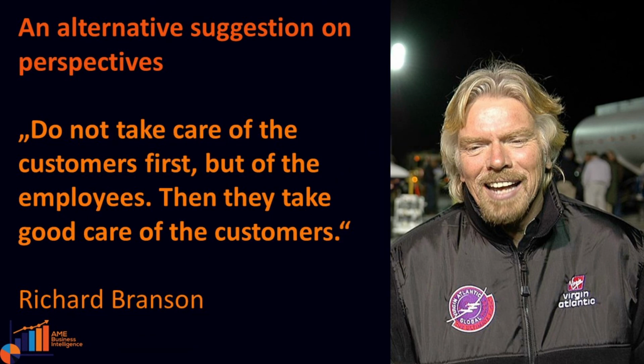The next perspective is the employee perspective. And Richard Branson, our old friend, had a suggestion. Do not take care of the customers first, but of the employees. Then they take good care of the customers.